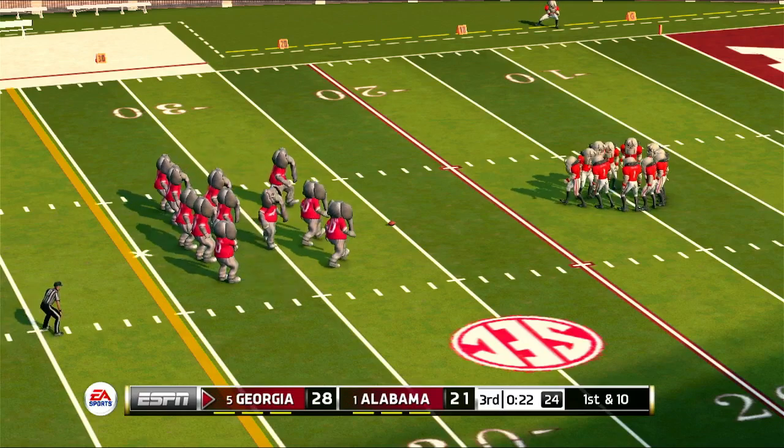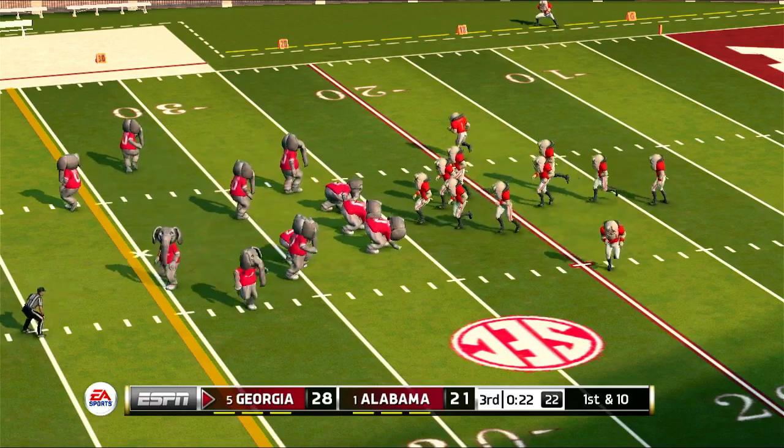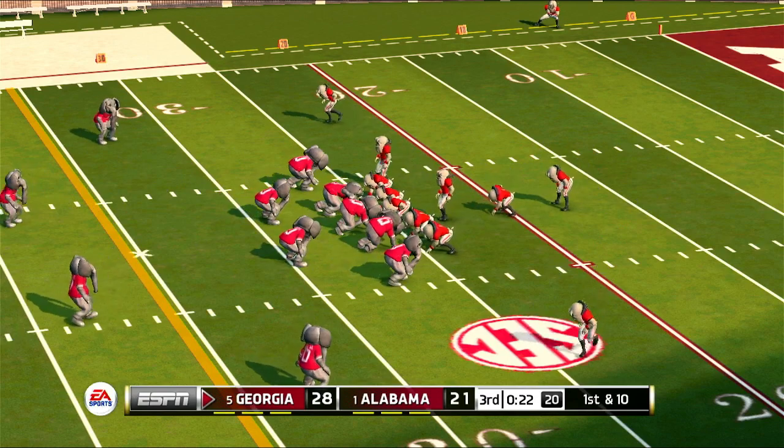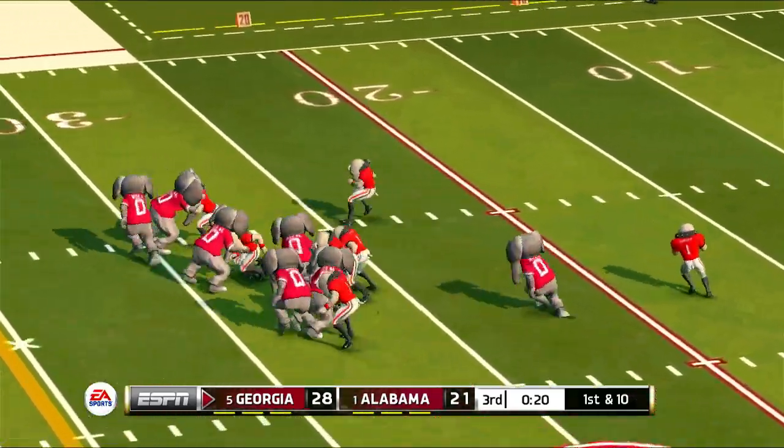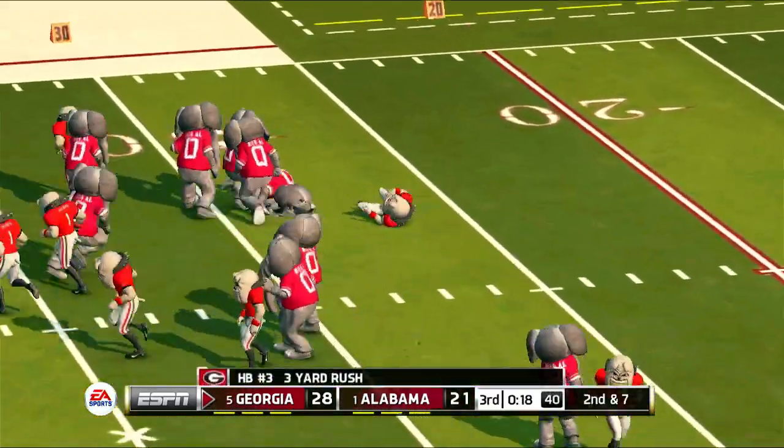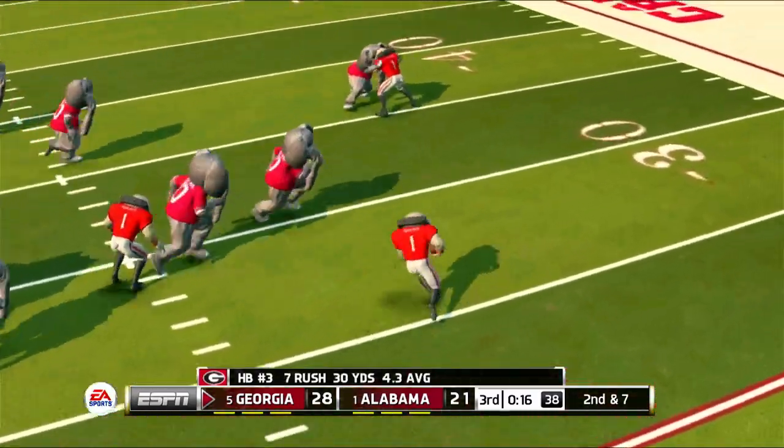Last time out, they were able to pick up big chunks of yards through the air. You wonder if they'll go back to that same strategy, or will they start to lean a little bit more on their ground game? 3-yard gain by the running back. That was the junior linebacker who'll get credit with the tackle there.